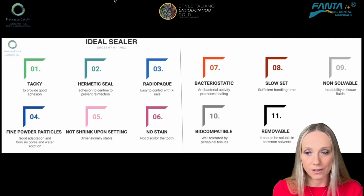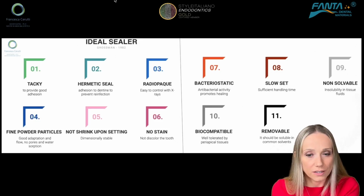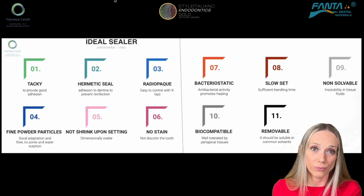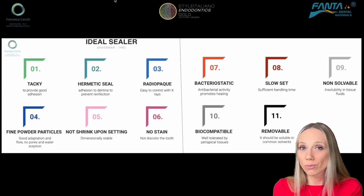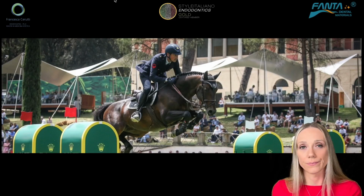And then it doesn't have to be soluble in tissue fluids, obviously, because I don't want to have a washout of my sealer. Obviously, it has to be biocompatible because it's going to be in contact directly with the periodontium. And last but not least, it has to be removable because if I have to retreat the tooth, I want to be able to remove also the sealer.